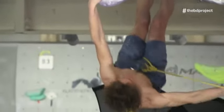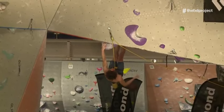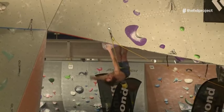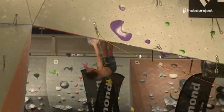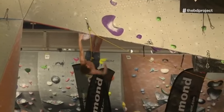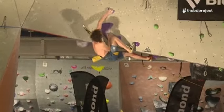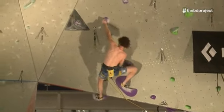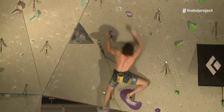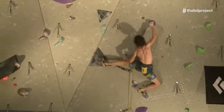Into the rest, makes the clip to compose himself and get ready for the first crux. Here he goes. Amazing hip flexibility there. Places that right foot on straight away. Great speed as he moves up through that right hand.